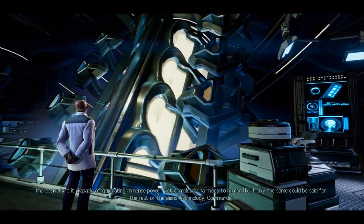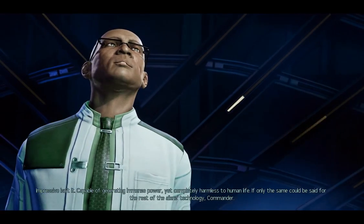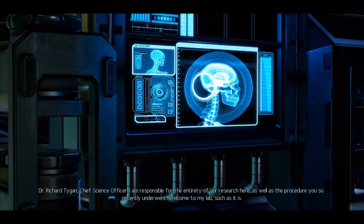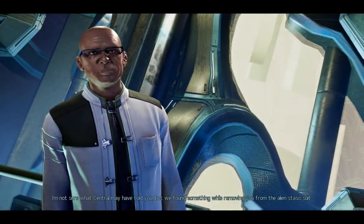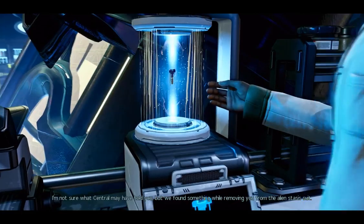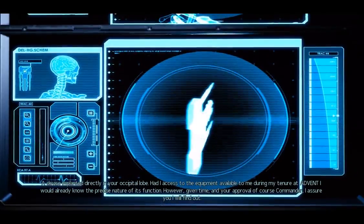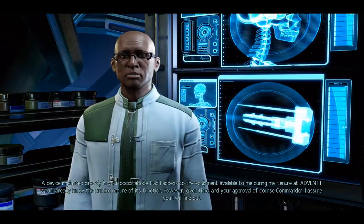Impressive, isn't it? Capable of generating immense power, yet completely harmless to human life. If only the same could be said for the rest of the aliens' technology, Commander. Dr. Richard Tygan, Chief Science Officer. I am responsible for the entirety of our research here, as well as the procedure you so recently underwent. Welcome to my lab, such as it is. I'm not sure what Central may have told you, but we found something while removing you from the alien stasis suit. A device. Implanted directly in your occipital lobe. Had I access to the equipment available to me during my tenure at Advent, I would already know the precise nature of its function. However, given time and your approval, of course, Commander, I assure you, I will find out.